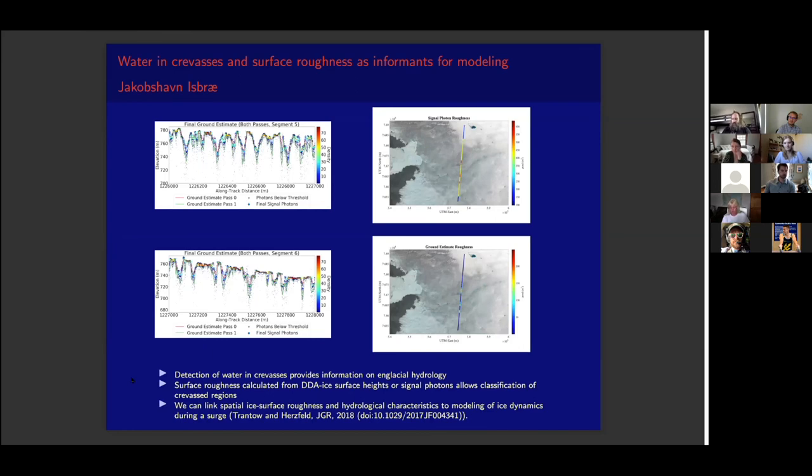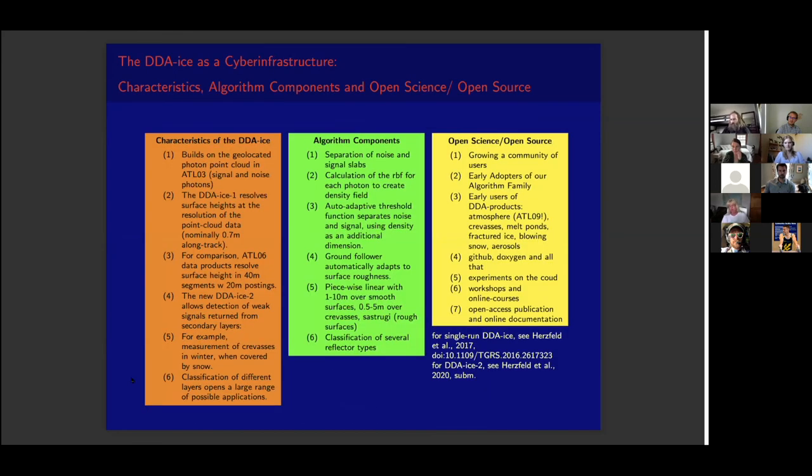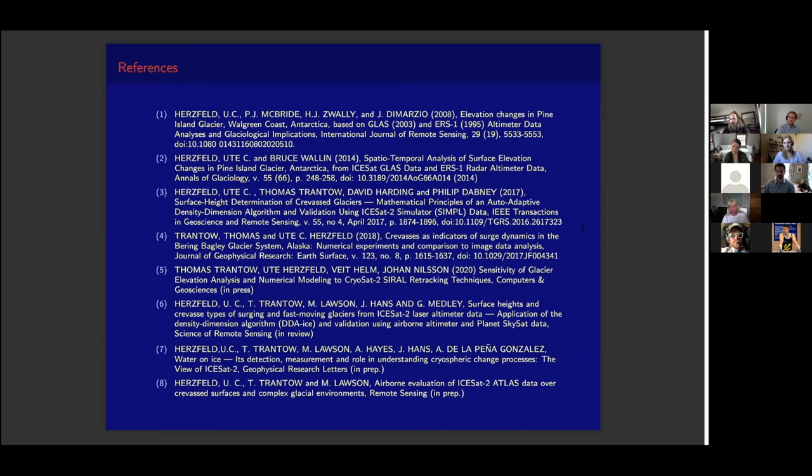Where's my forward button? Okay, so you can read this at your leisure. The idea is to share results from the DDA-ice implemented as a cyber infrastructure. You should go to the yellow box and look at topic three. Early adopter means if there's someone out there who has a certain project you would like high resolution ICESat-2 surfaces for, then you can work with us, tell us what we have to change, or ask us to process that segment for whatever research you may have in mind before we generally share the data.